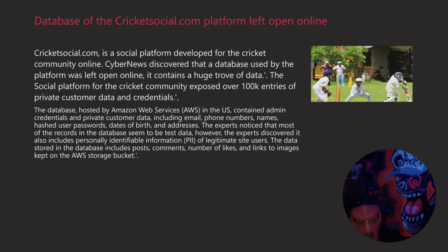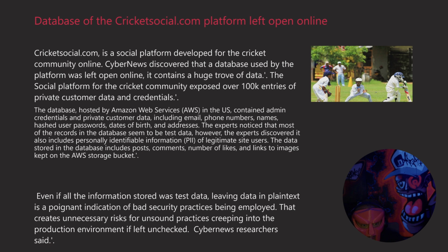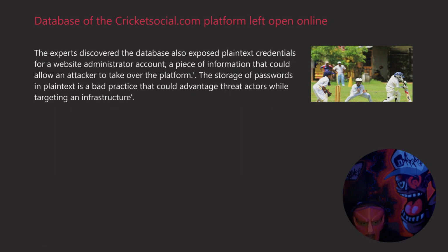The experts noticed that most of the records in the database seemed to be test data. However, the experts discovered it also includes personally identifiable information of legitimate site users. The data stored in the database includes posts, comments, number of likes, and links to images kept on the AWS storage bucket. Even if all the information stored was test data, leaving data in plain text is a poignant indication of bad security practices being employed. That creates unnecessary risks for unsound practices creeping into the production environment if left unchecked, Cyber News researchers said.